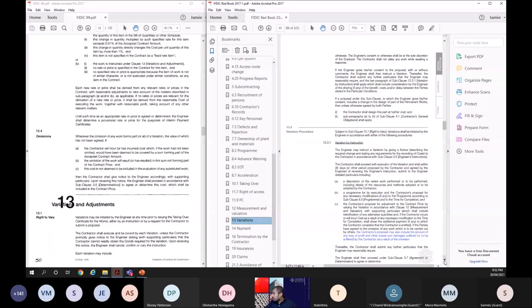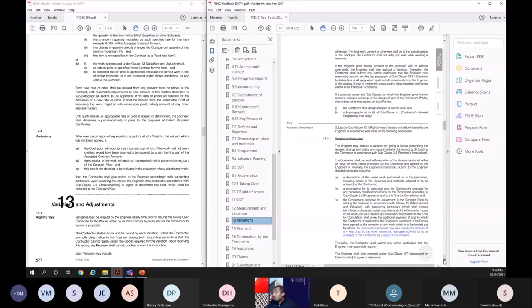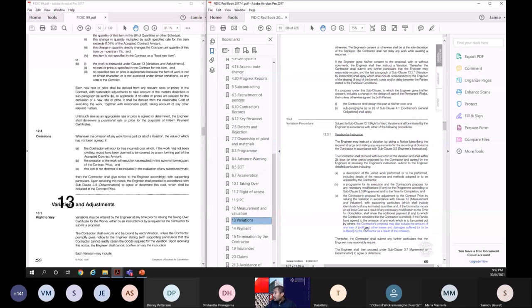Now variations by instruction. If there's an omission, what will happen is... contract now, in 99 also there were two ways of doing variations. Basically, the engineer can instruct a variation, or the engineer can ask for a proposal. We had to go through the clause and infer that, but in FIDIC 2017 it has been categorized clearly: variation by instruction, variation by asking for a proposal. It's clearly identified separately. We will come to that now.